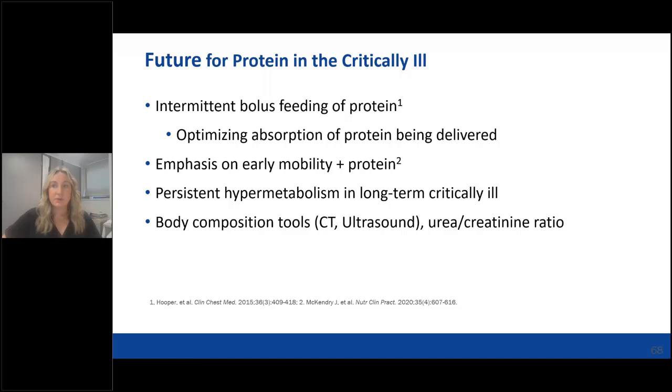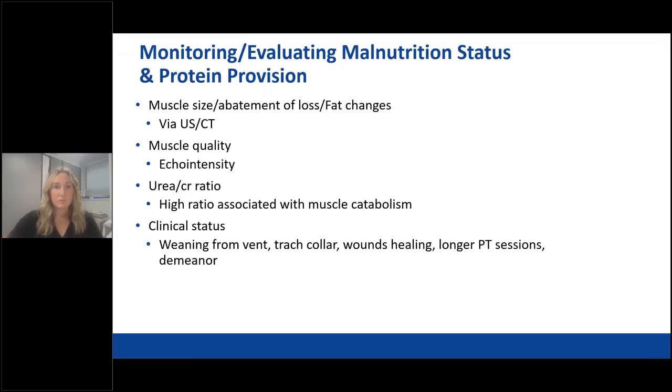I think a stepwise approach to feeding patients based on what juncture they are in their critical illness and tailoring that feeding plan for the long-term critically ill is imperative to support their healing and hopeful improvement in functional status. And of course, the future for RDs is to utilize body composition tools to evaluate lean and fat tissue changes more accurately than our physical exams alone.